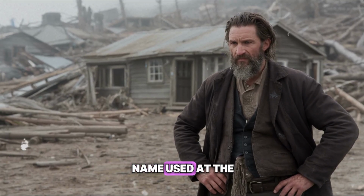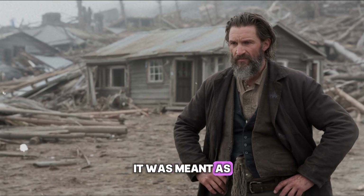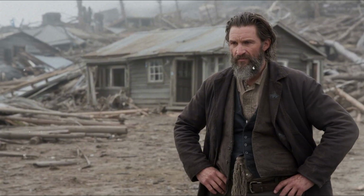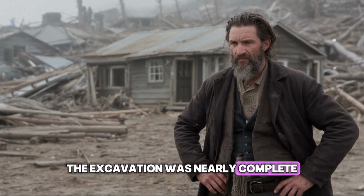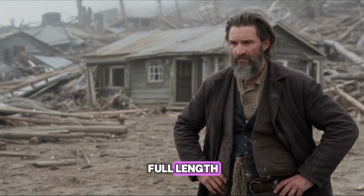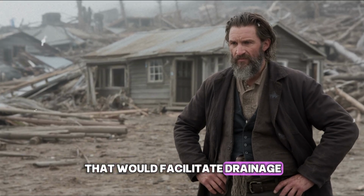He had heard the name used at the trading post and during Sunday gatherings. It was meant as mockery, but he found he didn't particularly care what people called him. The excavation was nearly complete. By early June, he had reached 8 feet deep along the full length, with walls packed smooth and a flat bottom that would facilitate drainage.